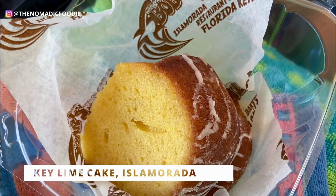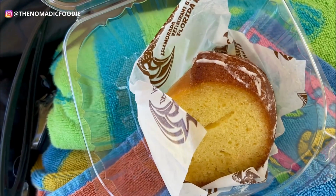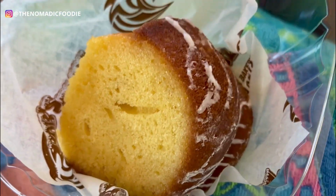We got a slice of key lime bundt cake, and it was so moist, and it was just infused with key lime. We actually took this to the beach with us, and it pairs well with sunshine. It was really good. I recommend the key lime bundt cake as well.